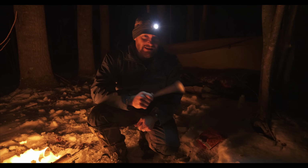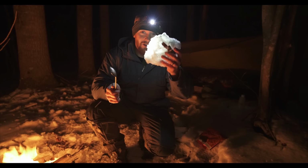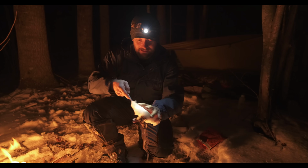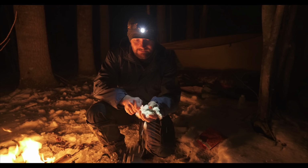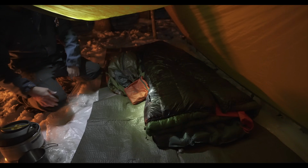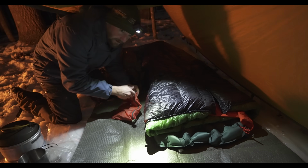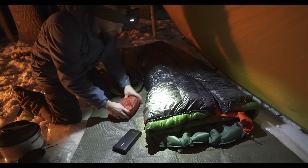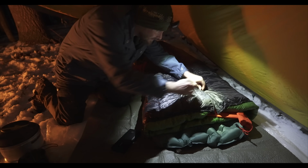Having snow on the ground makes cleanup a cinch. All you have to do is take your pot, your cup, whatever it may be. It's abrasive enough to get off all the dirt, the food particles and whatnot. And it really does make cleanup that simple. It's about an hour before bedtime. Let's go ahead and plug up this sleeping bag liner.